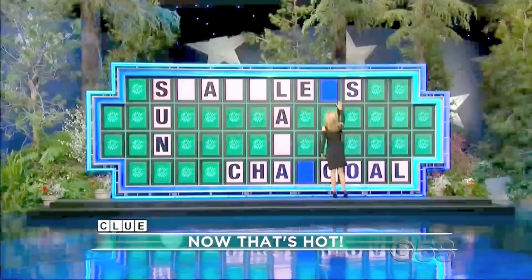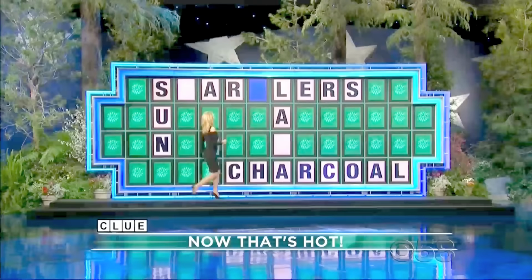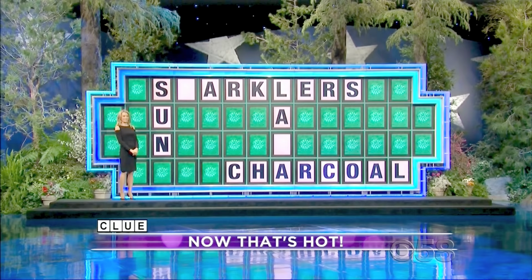You like this spin better? R. Would you like three R's? Would that be nice for you? It's the old 3,500 again. K. Yes, there is a K. $14,000. Todd, I like to solve. Do it. Read what's up there. Sparklers, sun, lava, charcoal. You got it. Yes, sir.